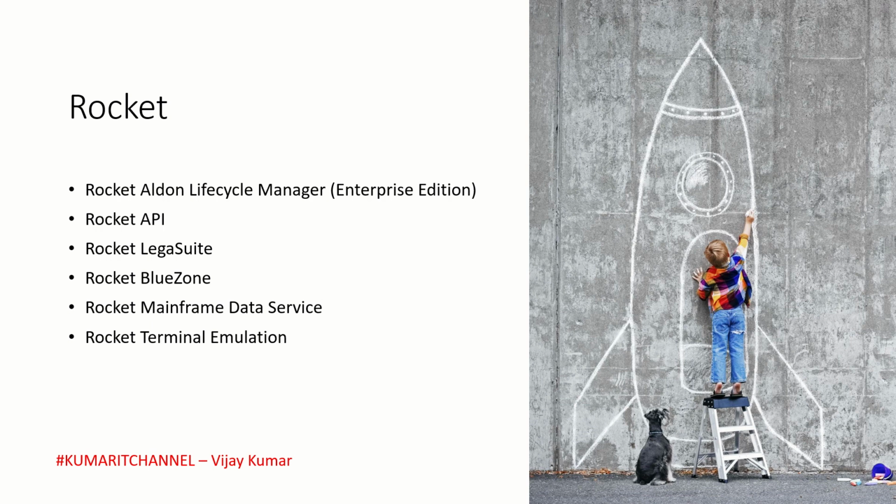This tool provides secure terminal emulation and web-to-host access to mainframe applications. And then they have Mainframe Data Service. This tool enables organizations to expose mainframe data as a RESTful service, making it easier to integrate with other systems and applications. And then they have terminal emulation. This tool provides secure access to mainframe applications from desktops and mobile devices without requiring any modification to the underlying code, right?